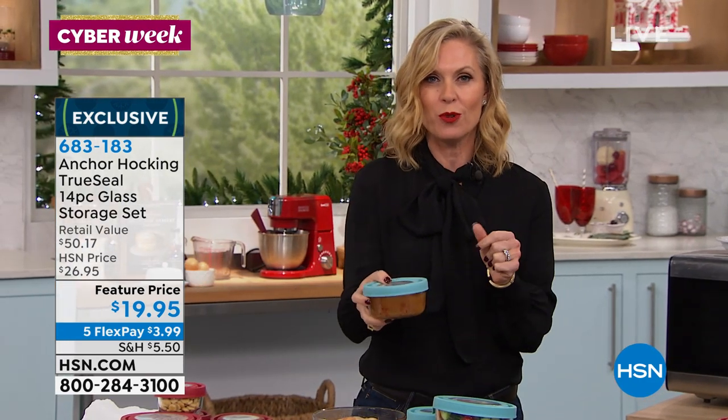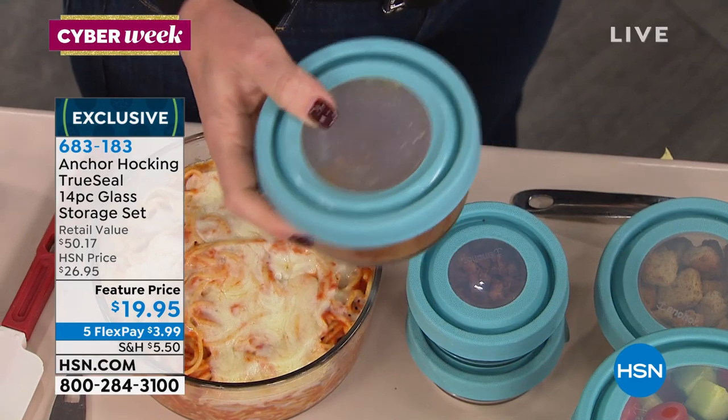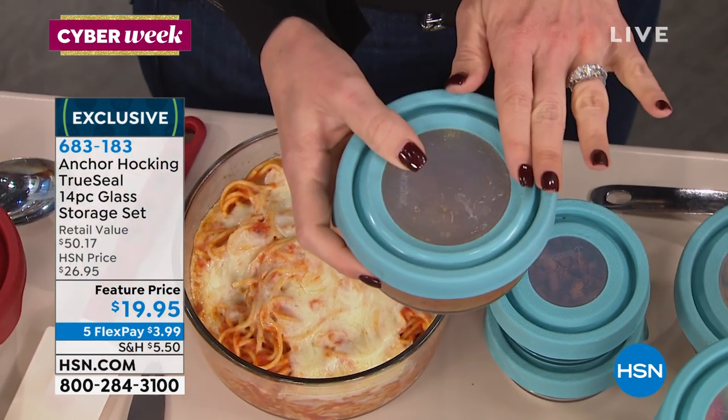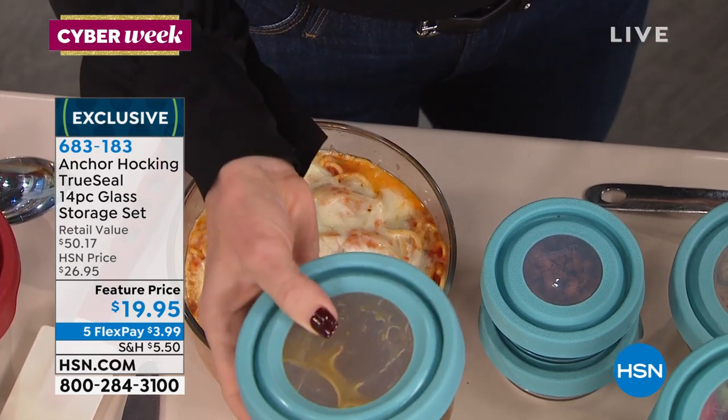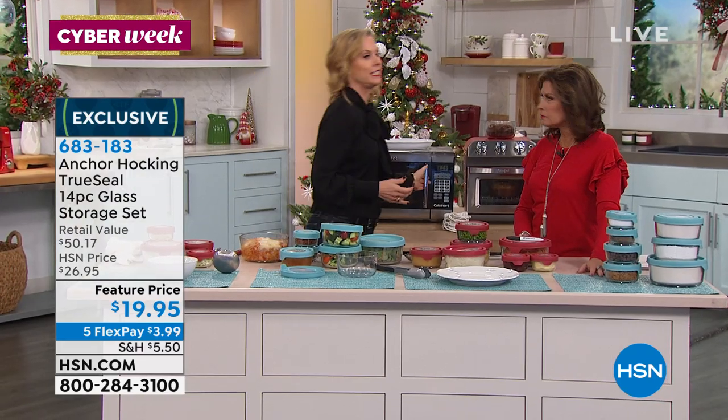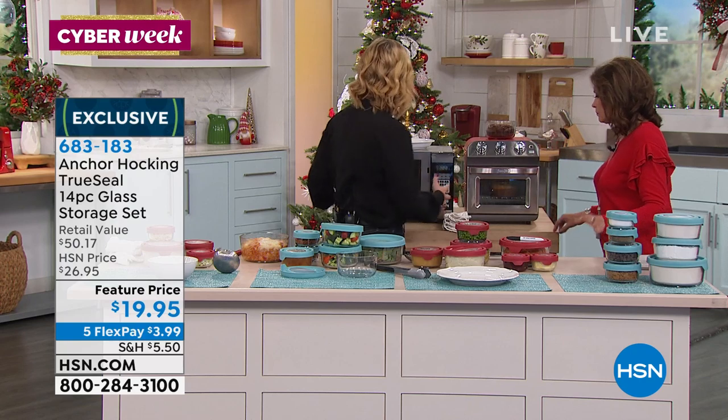you can store your leftovers, and then you can serve them again in these because they are beautiful glass with that true seal lid. It's going to keep the air out. It's also going to keep your liquid in, so you don't have to worry if you're traveling and bringing, you know, salad dressing to a party. Don't put your dressing on ahead of time. Put it on when you get there. You don't have to worry that this is going to spill out and make a mess in your car. So great for holiday time, great for every day, bringing healthy lunches to work.